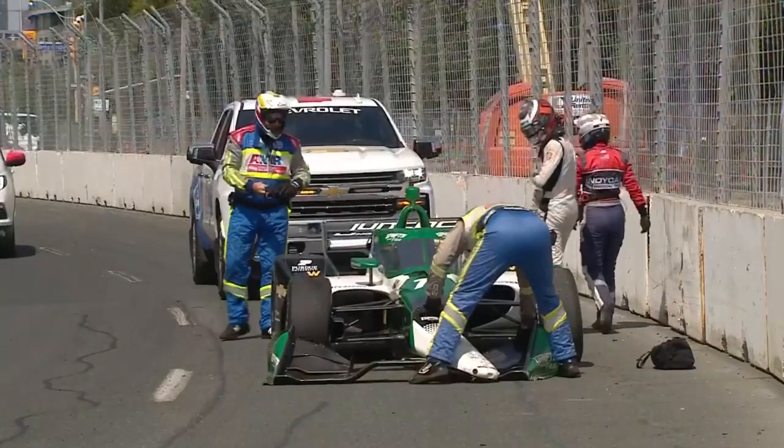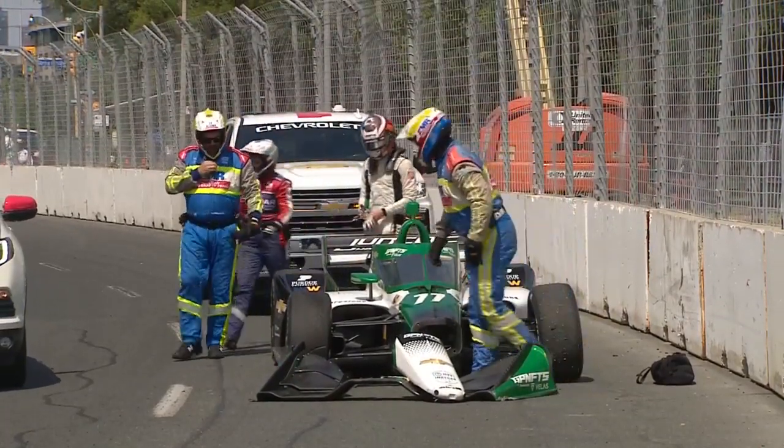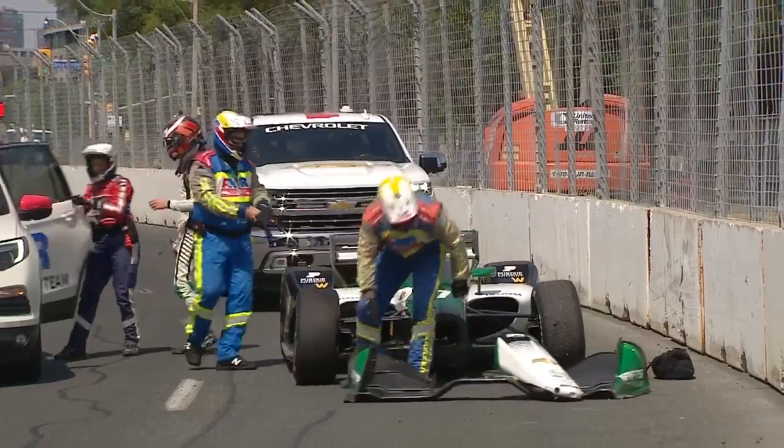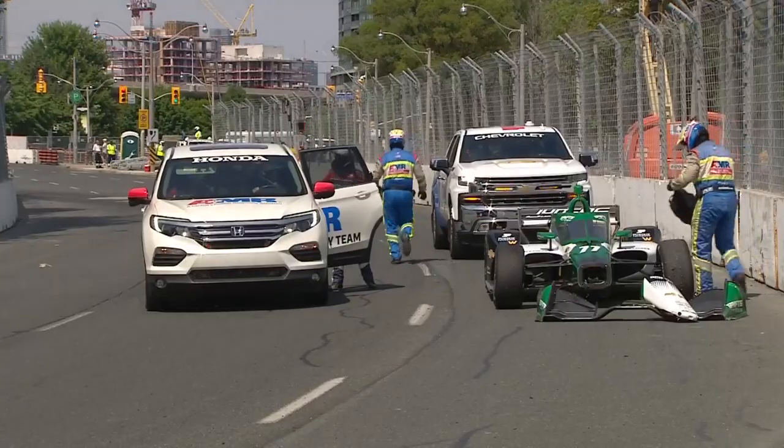And not only are you losing track time as a rookie, guys, this is the only session these teams are going to get to run those alternate Firestone tires. So the 77 crew not going to get a chance, it looks like, to run those in preparation for qualifying tomorrow.